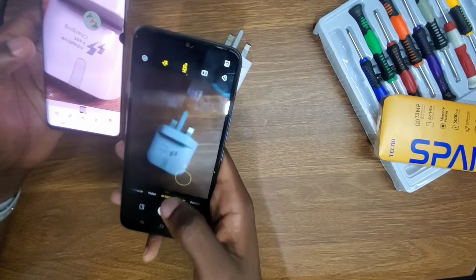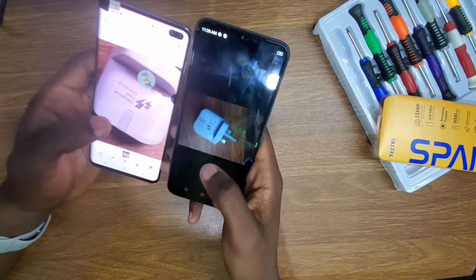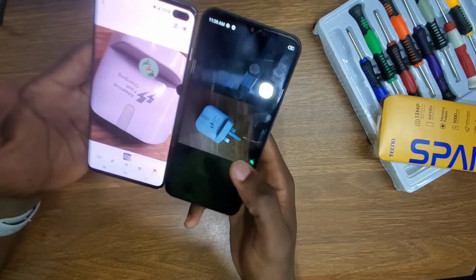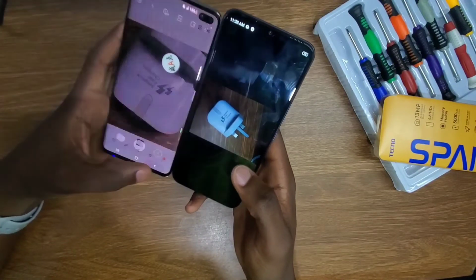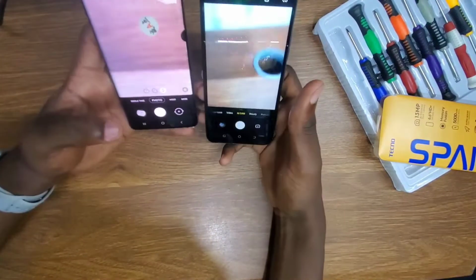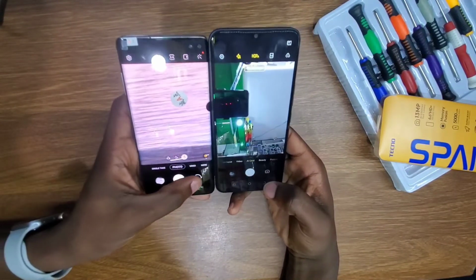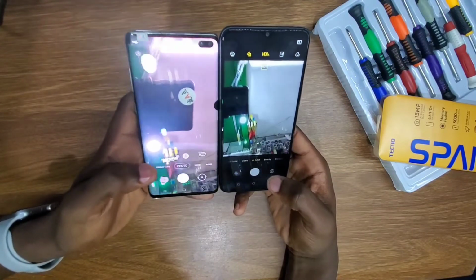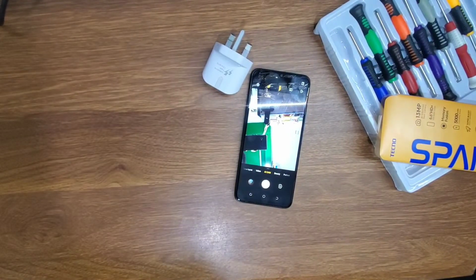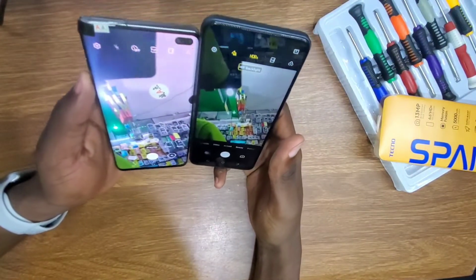If I take it on a Tecno phone, it looks good when you're taking the photo, but after the phone processes the photo, it just kills the quality of the photo. That's one downside of most Tecno phones. You take a photo, it looks good when you're taking it, but after you view the photo you took, the photo looks dull. Some details are lost. And if you see the front cameras, the Samsung has 2 cameras, but Tecno has only 1 camera. Here, if you're seeing both cameras, the Samsung camera is way better.